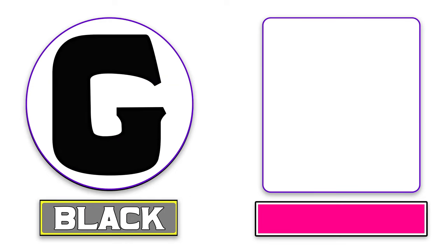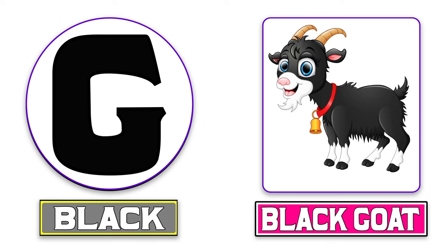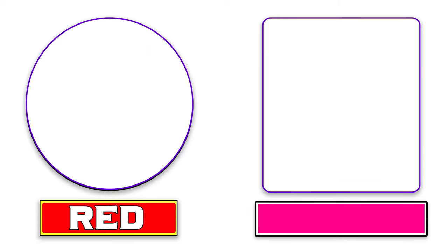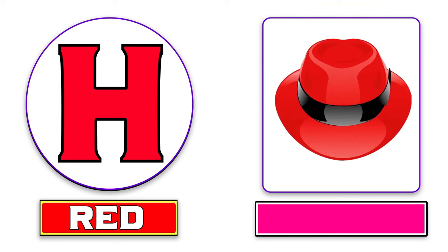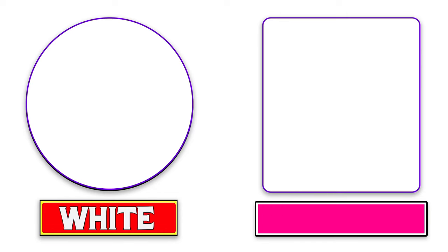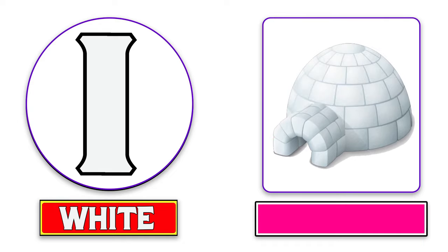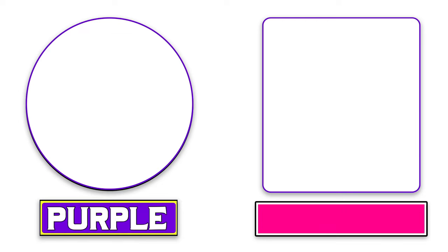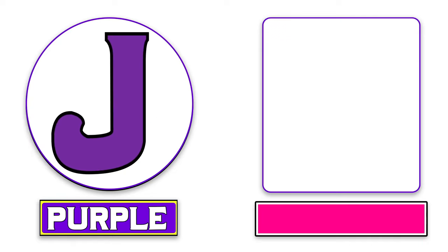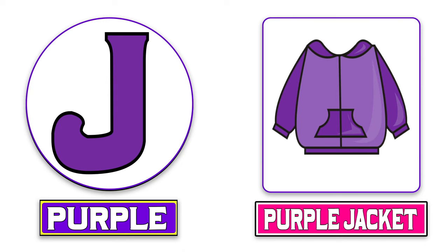Black G, a black goat. Red H, a red hat. White I, a white igloo. Purple J, a purple jacket.